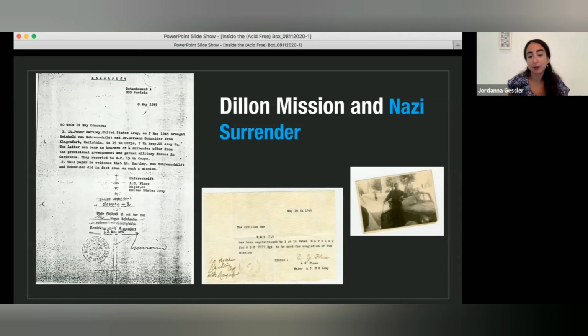And I can't even imagine for Bern to be somebody who knew that his father and brother were somewhere in Europe, not knowing what had happened to them during this gruesome Holocaust. And so I can't even fathom what he was personally going through at that time and keeping it all together.